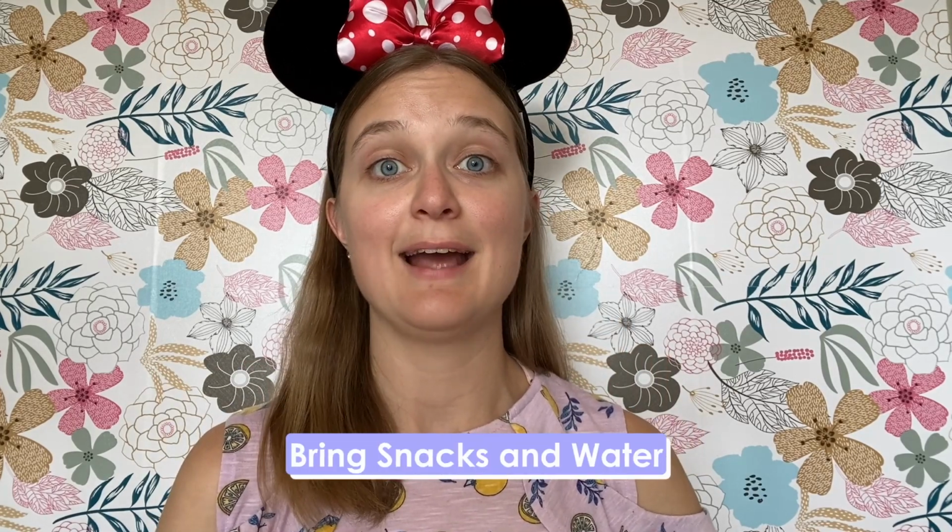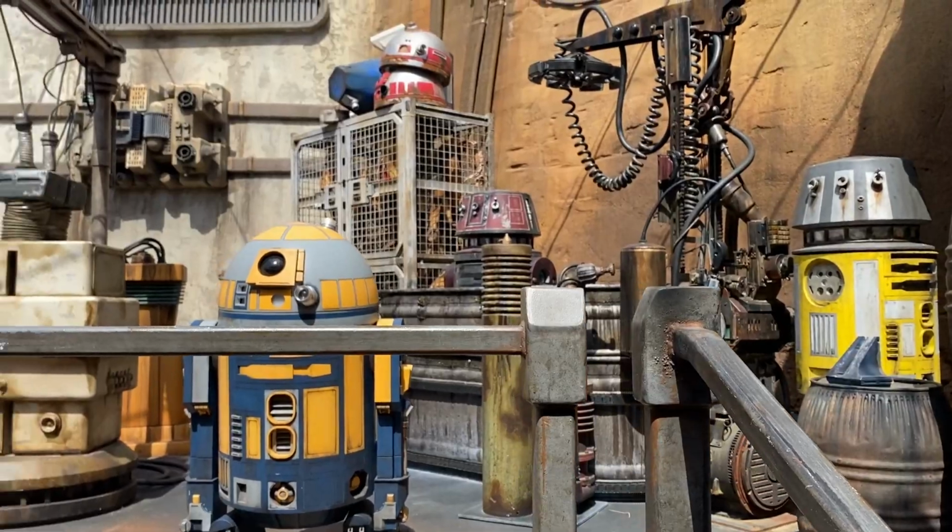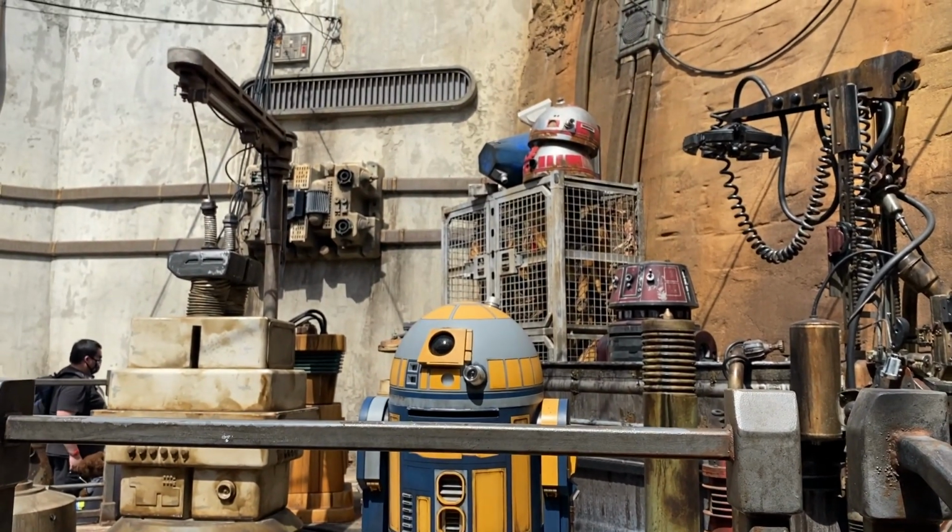The seventh thing I talk about all the time on here is to bring snacks and water. Besides actually having a reservation to get into the park, one of the most important things you'll want to plan for your time during the summertime here at Disney World is definitely hydrating and the amount of water you will be drinking. It is so hot down here. If you aren't used to warm weather, it definitely will catch you by surprise. And I find that whenever I am mindful of the amount of water that I'm drinking throughout the day, I have a significantly better time at Disney World.